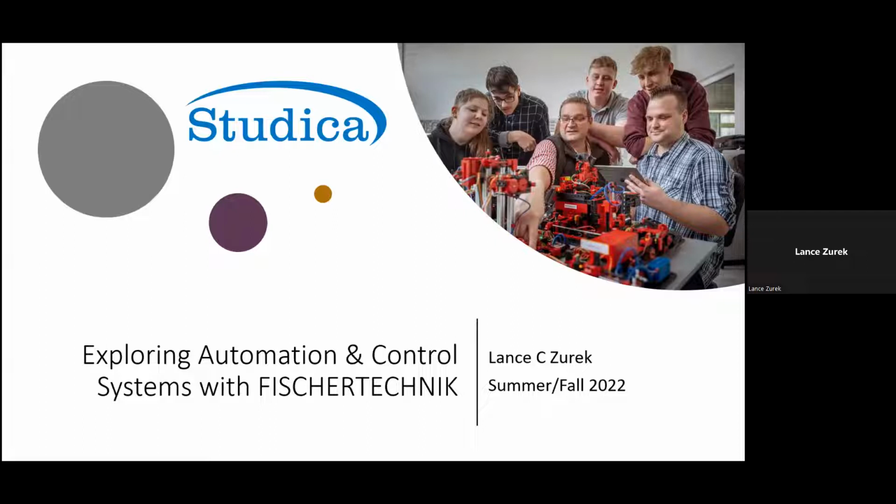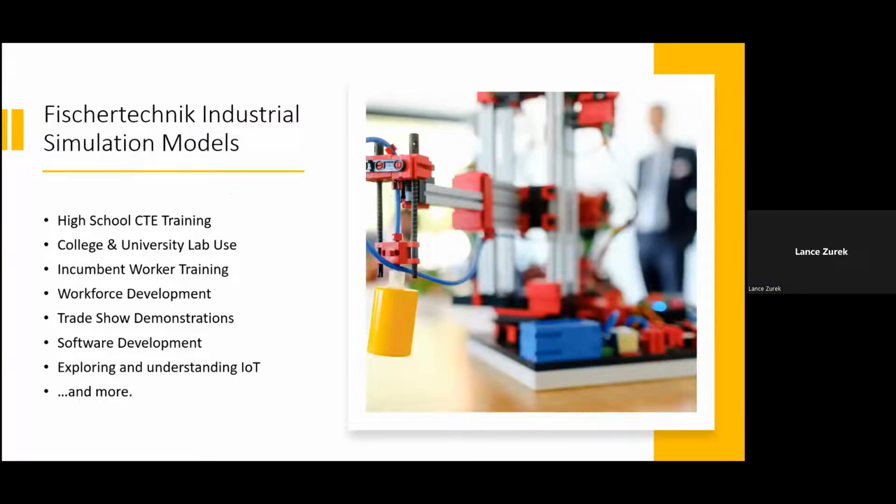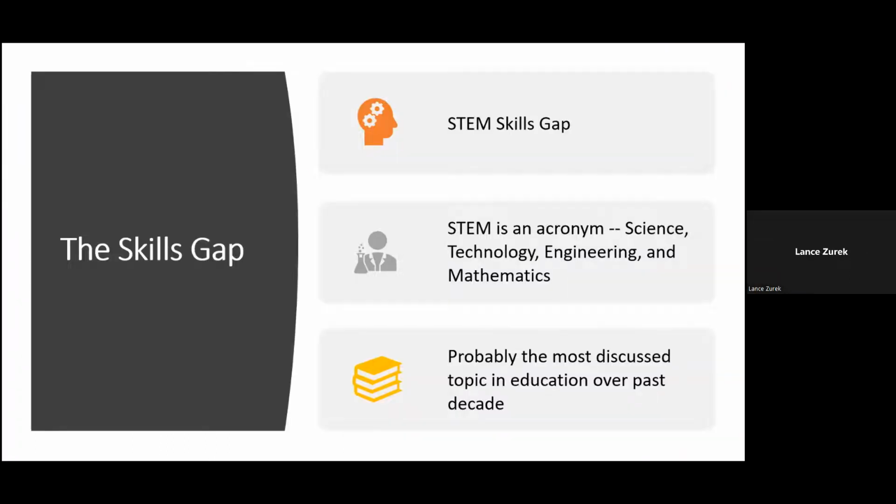And today I'm going to provide you with an overview of Fischer-Technik's line of pre-assembled industrial simulation and training models. Now, whether you're an educator at the high school level involved in CTE training, a college professor, or an industrial trainer who's teaching programming skills required in manufacturing, or maybe you're a company looking for ways to demonstrate your software-based solutions, or even just someone looking for ways to make IoT-related concepts easier to understand to employees or customers, in any of these instances, I believe this presentation is going to offer some important options for you to consider. And we're going to start off by considering the skills gap.